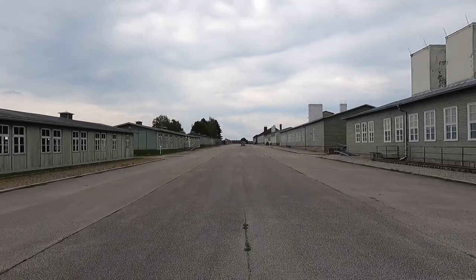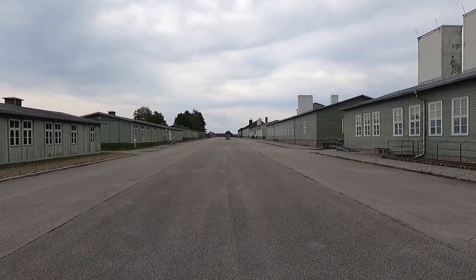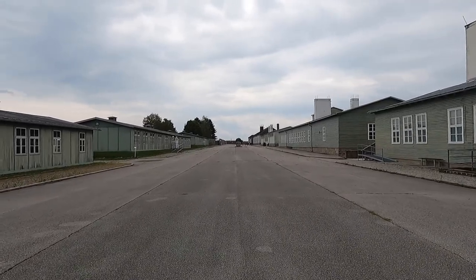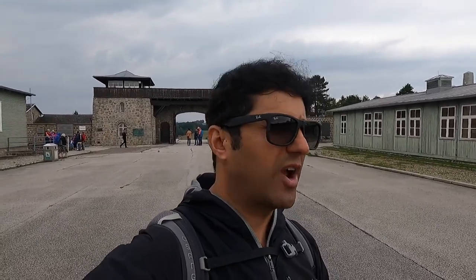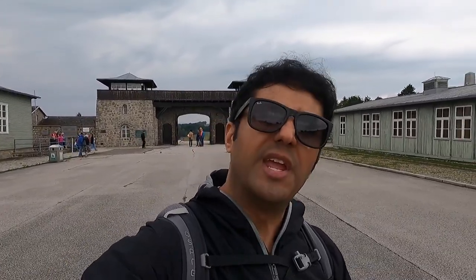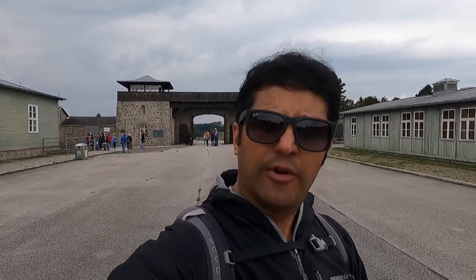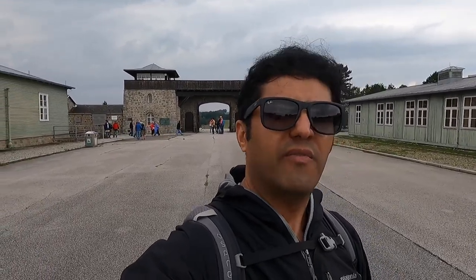Horrible crimes were committed here, and last year I visited the Nuremberg courtroom, and that's where the trial took place to prosecute those Nazi officials who committed those crimes. So if you visit Germany and you happen to be close to Nuremberg, I highly recommend you visit the courtroom of Nuremberg. I have a video of that as well.